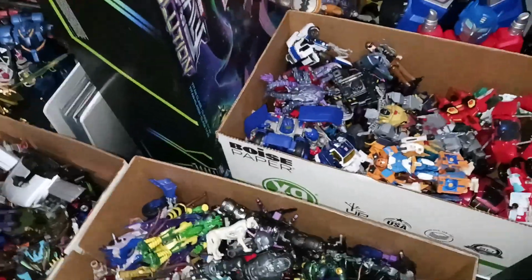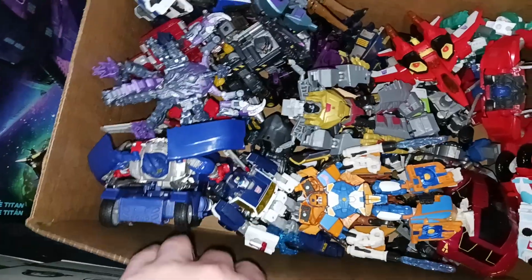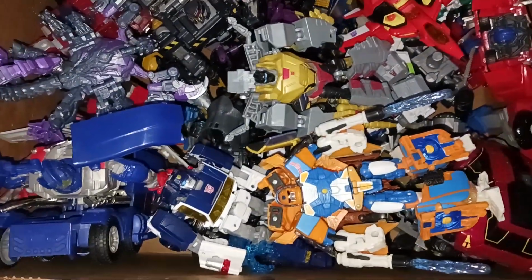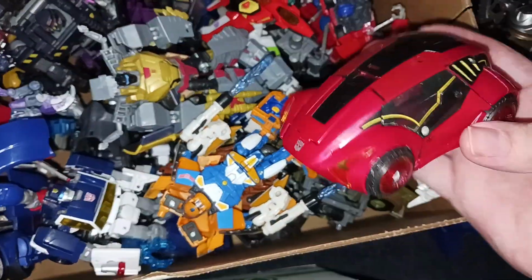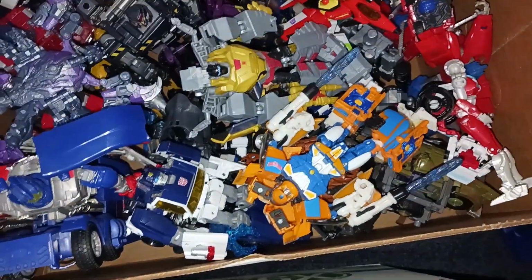We are going through. Excuse me if you see my feet at any point. I'm not wearing socks. If that disturbs you, I'm sorry. Alright, box number 1. What do we have in here? We have Cliff Jumper, War for Cybertron Cliff Jumper. I transformed him, keeping him in vehicle mode, but he's just in this box for now.